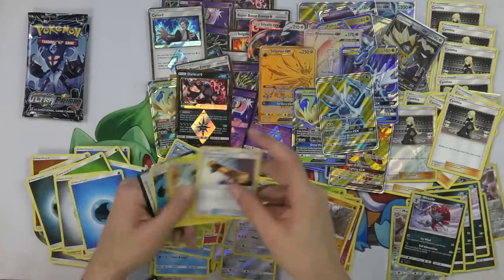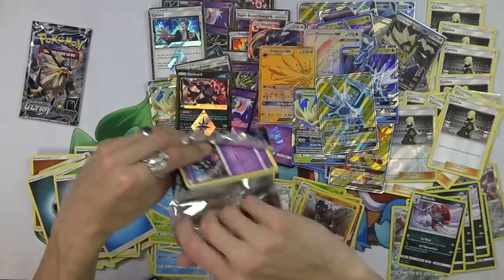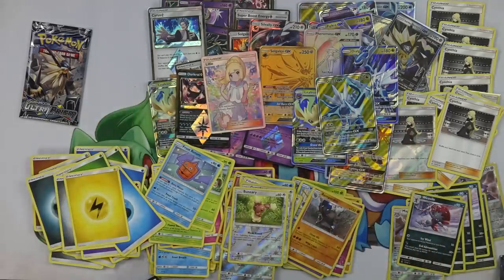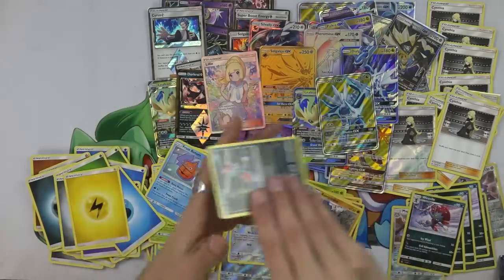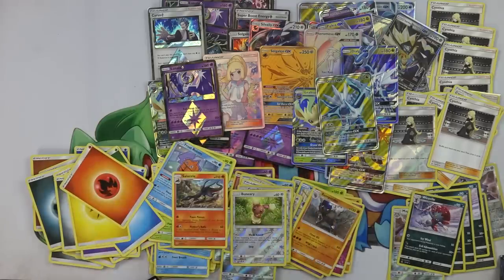Maybe. All right, well... All right. Good enough. Fair enough. Just wandering. And, oh, it's a Lily. It's a Lily. Oh, that got me. Full art trainer. Lily. That's okay. There's no way we could have got lucky with, yeah.